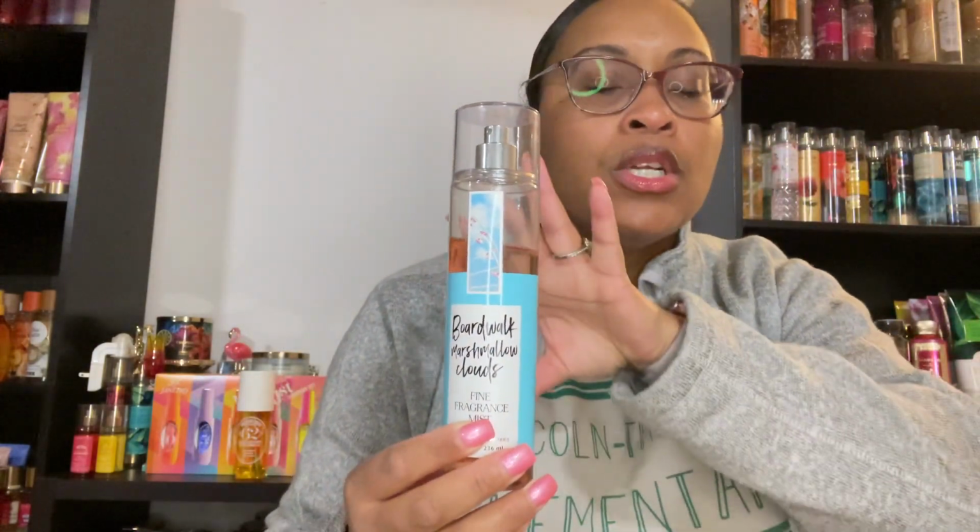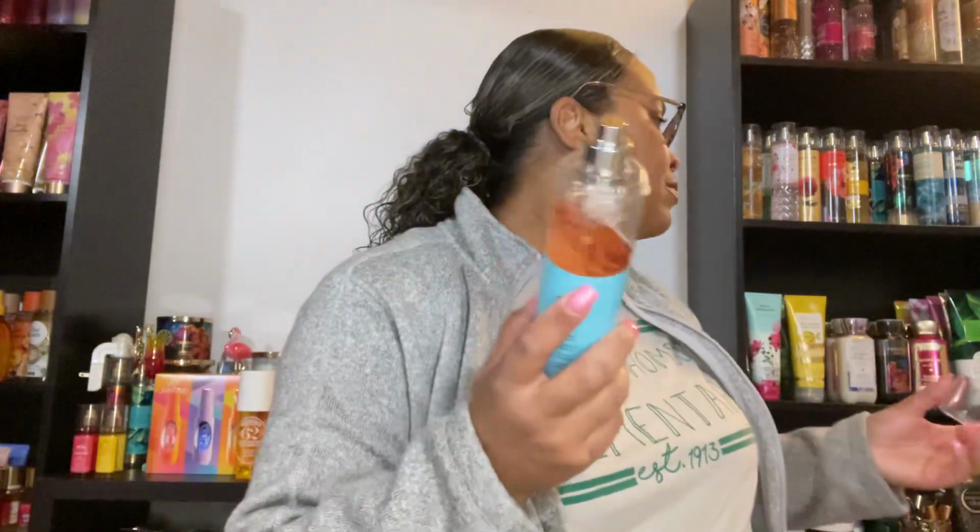Let's focus on the packaging. Look how cute the packaging is. This was like a carnival type of theme that year. I don't remember the name, but you can see the Ferris wheel in the clouds. This scent is incredible. I don't understand why they did not bring this back for the, what is it called? What's the name of that? The Head in the Clouds collection.